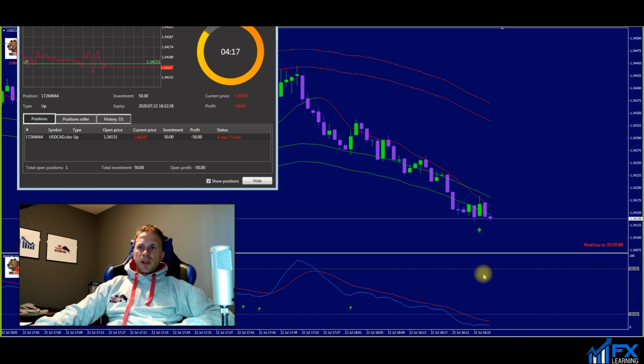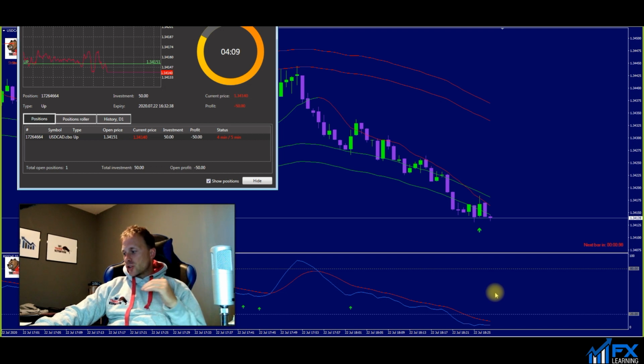So I'm just waiting for the MACD. You see how the red and the blue down here, I'm waiting for them to cross over. If they start to go up now, start to slow down and go up, I'll be looking for a possible another re-enter on here.